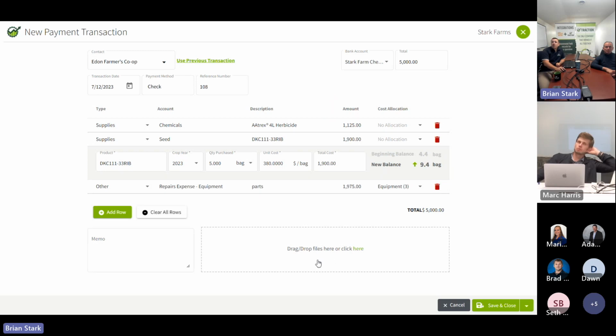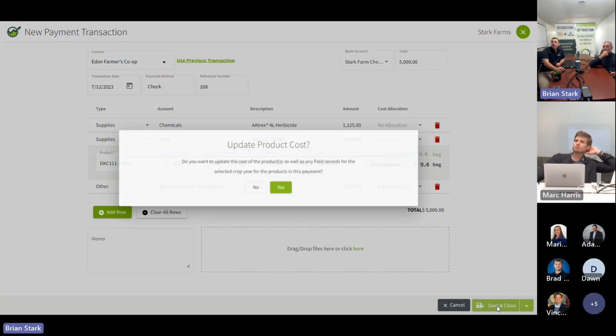A memo can be added. If you had a receipt that you scanned, you can drop that in here too. What's nice about all this that I'm showing you here is you can easily do this on a phone or a tablet, so you don't necessarily have to be at your desktop to do this type of work anymore. We can print checks. There's an option to save and print check if you want to print a check. No problem, we do support that.